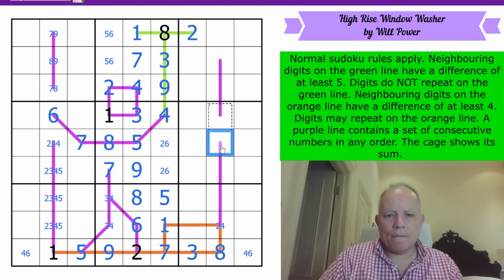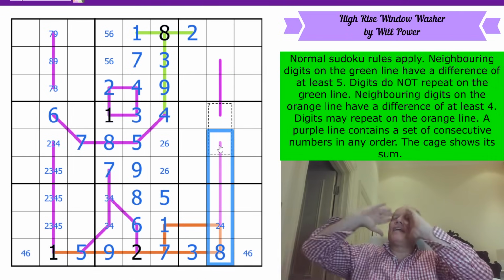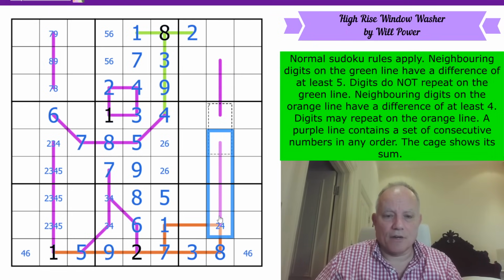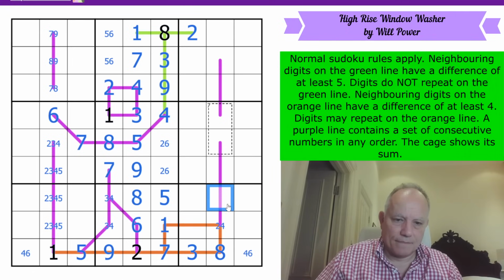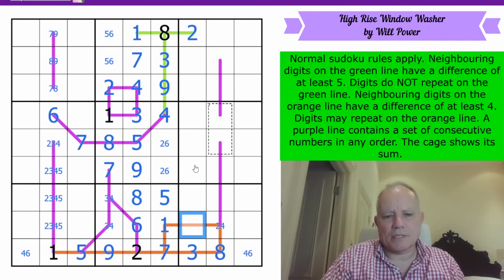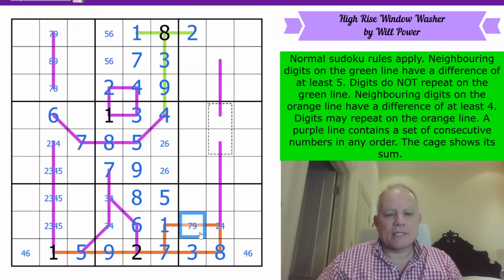Now, I said it can't be 2 on this purple. This is not a purple line. There you go. I've got done by my colours. That is a purple line. This one is only orange. Right. That's what I did wrong. Sometimes I go and fix a puzzle without knowing what I did wrong. This time at least I know. That is 7 or 9.